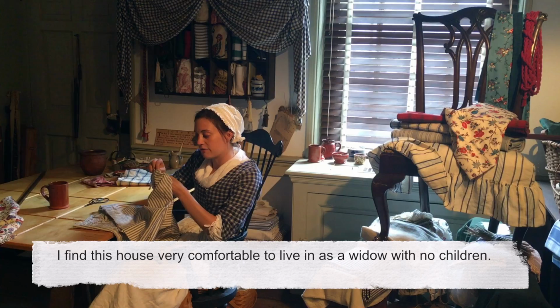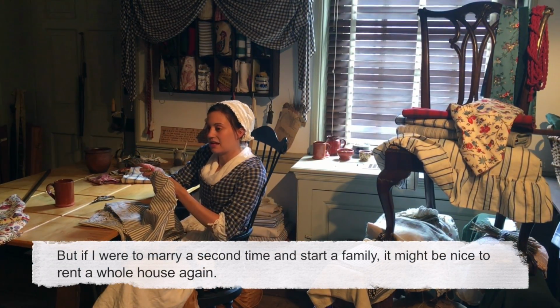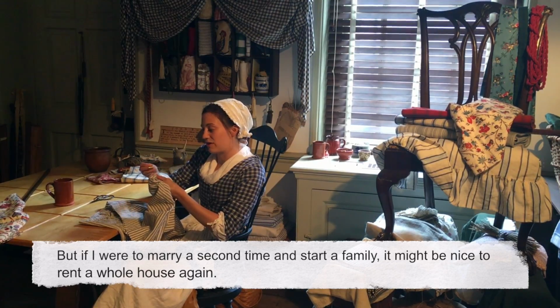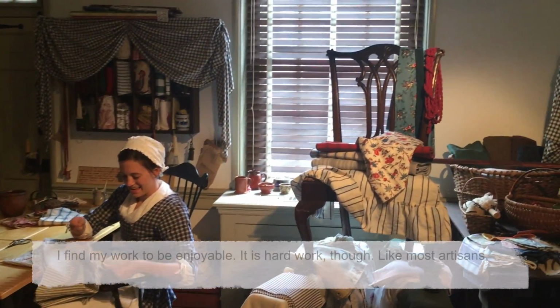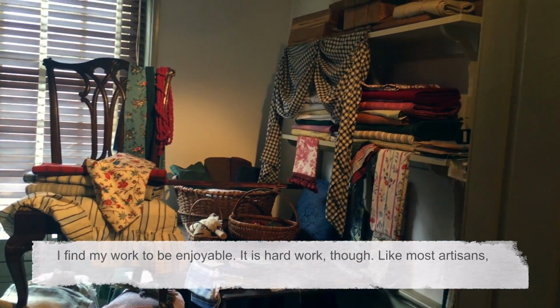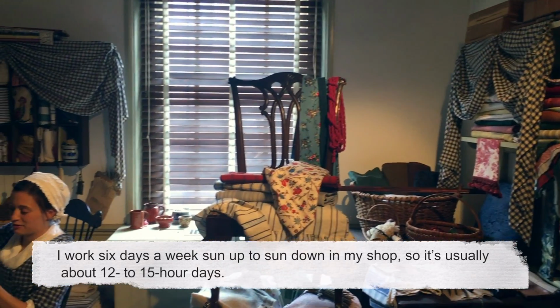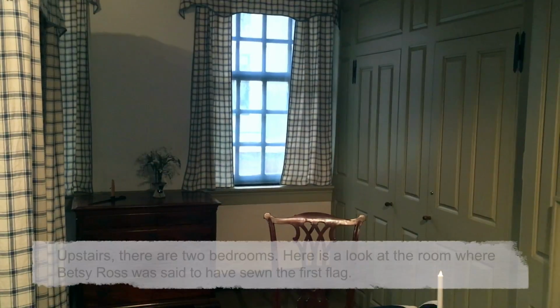I find this house very comfortable to live in as a widow with no children. But if I were to marry a second time and start a family, it might be nice to rent a whole house again. I find my work to be enjoyable. It is hard work though. Like most artisans, I work 6 days a week, sun up to sundown in my shop. It's usually about 12 to 15-hour days.